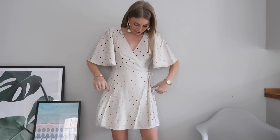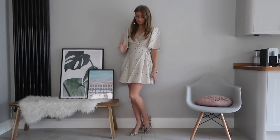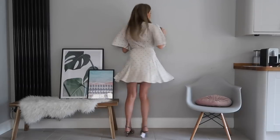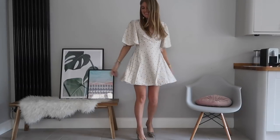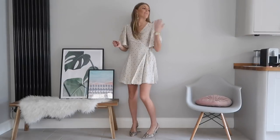So everything about it, I kind of love. You guys know I love a low V-neck, but it's not too low or too high. And obviously, it's a wrap dress, so you could undo it to make it how you want. I love how it's got a kind of skater dress feel to it without being too preppy, which I love because it's a real good swooshy dress.